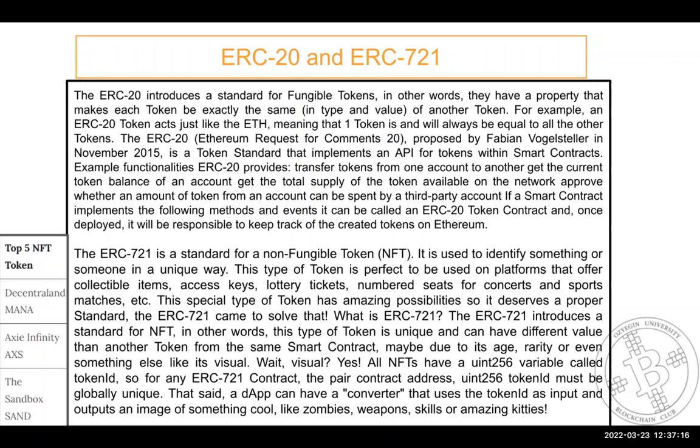Otherwise, everybody would win the lottery. So ERC20 is just simply like a stable coin at some points, right? ERC20 is Ethereum Request for Comments. This is the name of the standard, and the standard was proposed by one of the Ethereum founders, Fabian Vogelsteller. And they implemented this token standard like an API, right?